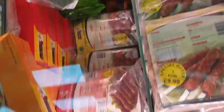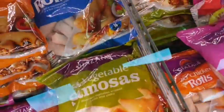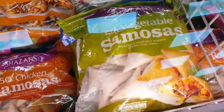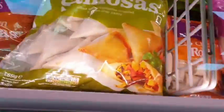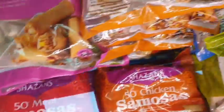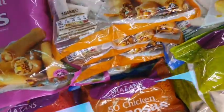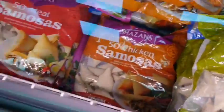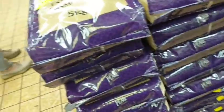There are spring rolls, Punjabi samosas, desi samosa, kebabs, vegetable rolls, meat rolls, chicken rolls, vegetable samosa, meat samosa. We have this in iftar time, in Ramadan, in Ramzan. Vegetable samosas, chicken samosas, meat samosas, vegetable rolls, chicken rolls, meat rolls. But there's even potato samosas, but there's no potato samosas there. And here is rice. It's like basmati rice because the company has made it as basmati rice.